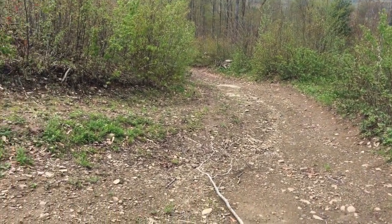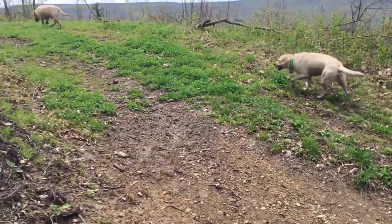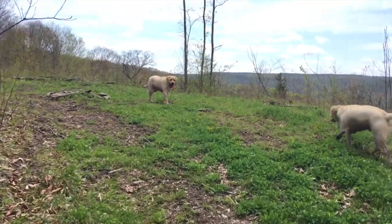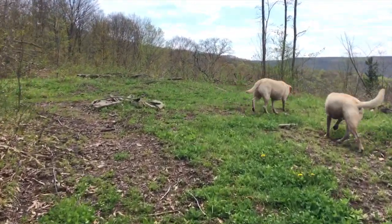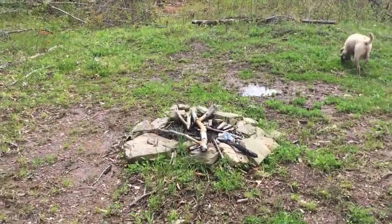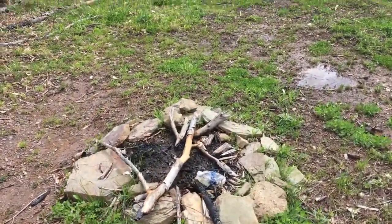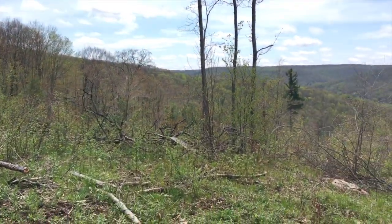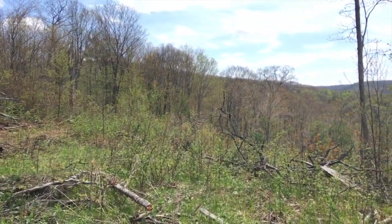It's the trail coming up. It turns up here, and this is a nice flat area, pretty much the highest point. You can see we got a fire ring here. I was thinking about coming up here with the tractor and leveling some more of this out.